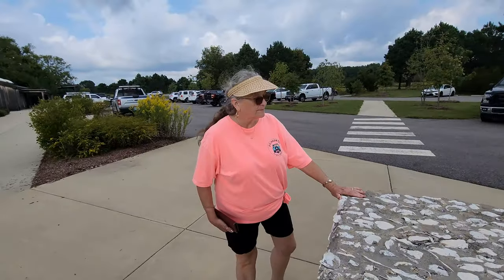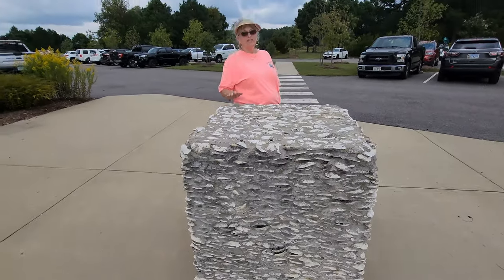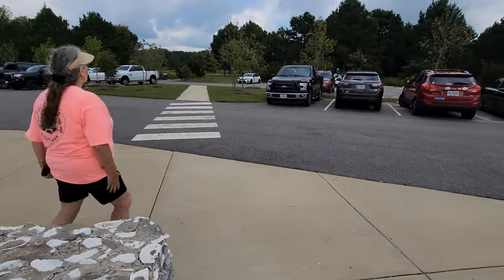Where are we at? I like that. We are at Machicomoco. I don't know how to say it. How do you say it? Who knows? Machicomoco. There you go.